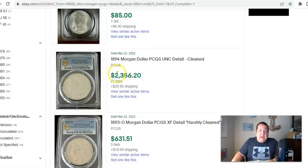This example right here sold for $2,356. It always seems to be that the more key dates and the higher technical grade type dates seem to take the biggest hit. This coin, ladies and gentlemen, represents over a 50% discount reduction because it's cleaned. That's quite considerable. The scarcer, the more desirable a key date is, the bigger the hit.